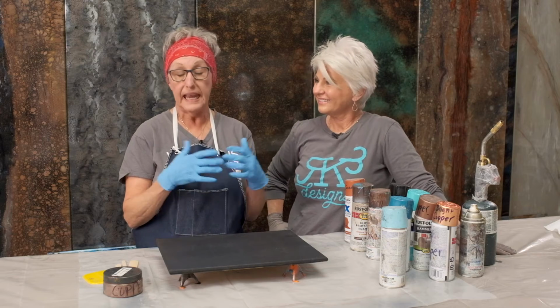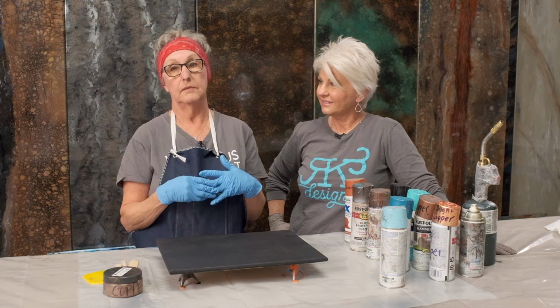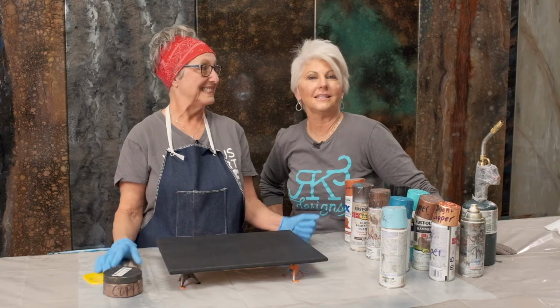So today I am just going to do a piece that has been totally inspired by Miss Rhonda's love of turquoise and my love of rust. So we're going to combine turquoise and rust today and make a rusty turquoise finish.